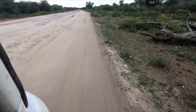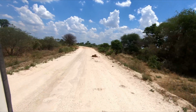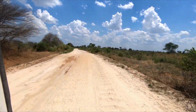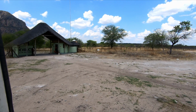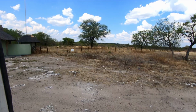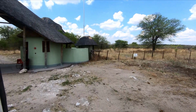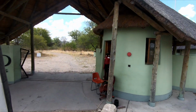We noticed on the map that there was a World Heritage Site nearby, the Tsodilo Hills, so we took the turn off towards that site. We saw some elephant dung on the road, but no elephants. At the entrance gate of the World Heritage Site, we paid our entrance fees. After driving a few kilometers, we came to the campsite and the museum.